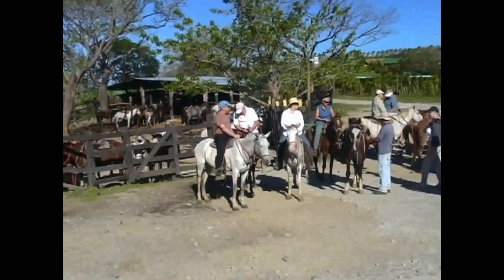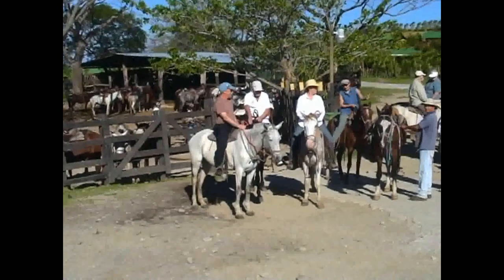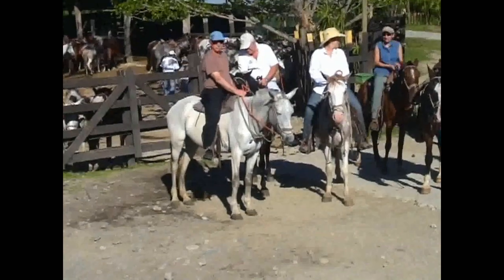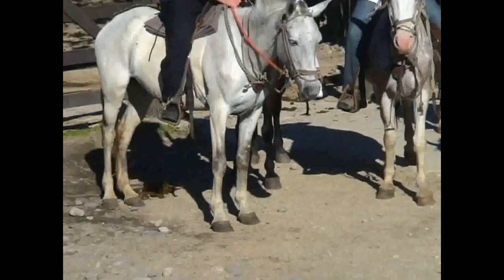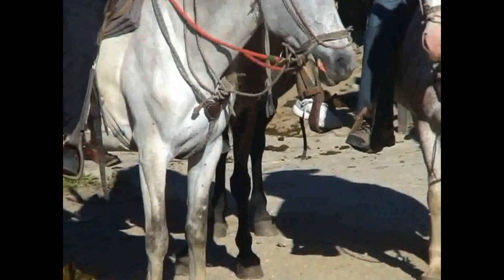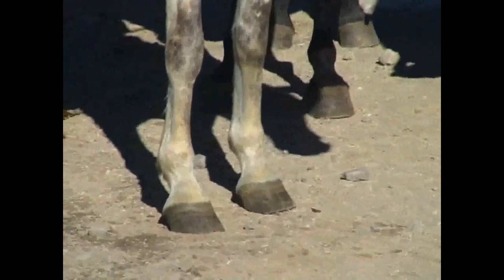Along with the zip line, we also did a little bit of horseback riding. Now, there's probably something you're going to notice about these horses. First of all, they're quite small. The next thing that you'll probably notice is there are no bits in the teeth of these horses. And the third thing that you're probably going to notice is the hooves. They don't have any shoes on. As a matter of fact, those hooves look like they've never been trimmed.